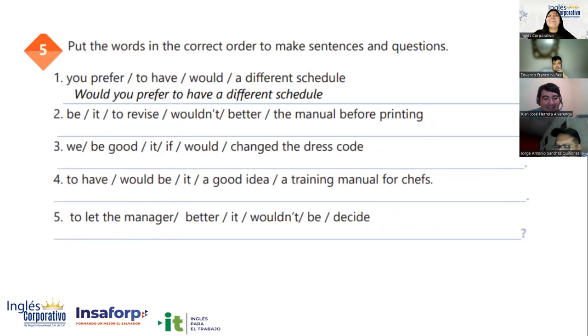All right, so let's see. Now let's put the words in the correct order to make sentences and questions. So here we have number one, and we already have it. It says, would you prefer to have a different schedule? The word is schedule. What about number two?